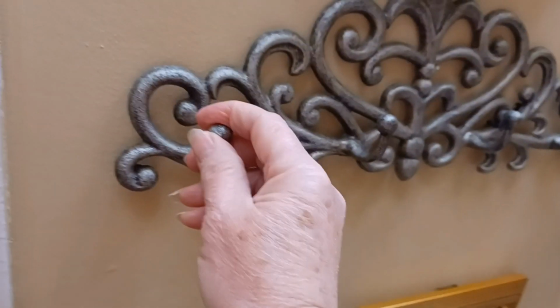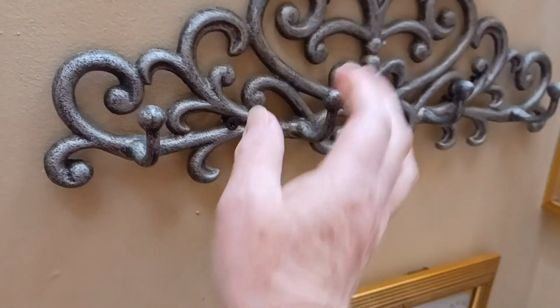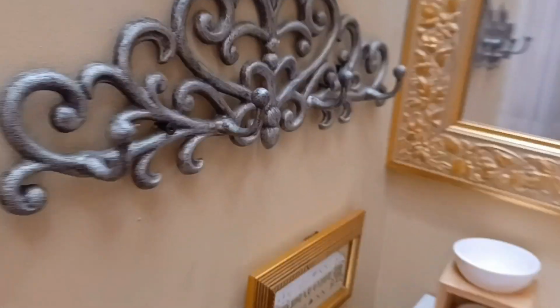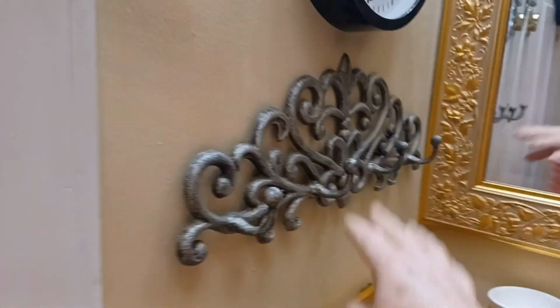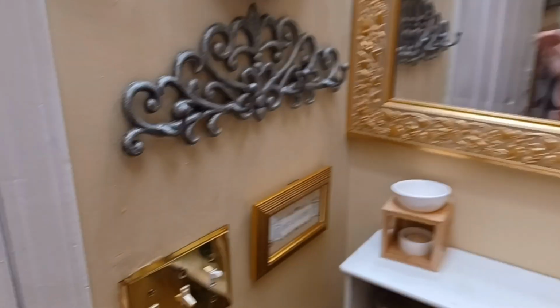I've just put this hook up, and I needed this here for when my family and friends visit. They need somewhere to hang their keys. So this is just a guest spot to hang keys. I don't put my keys here because I don't want them close to the door. I put them further on into the house. But when somebody visits and they just need to hang their keys, then I thought this would be an ideal place for that. So I'm making it guest friendly.